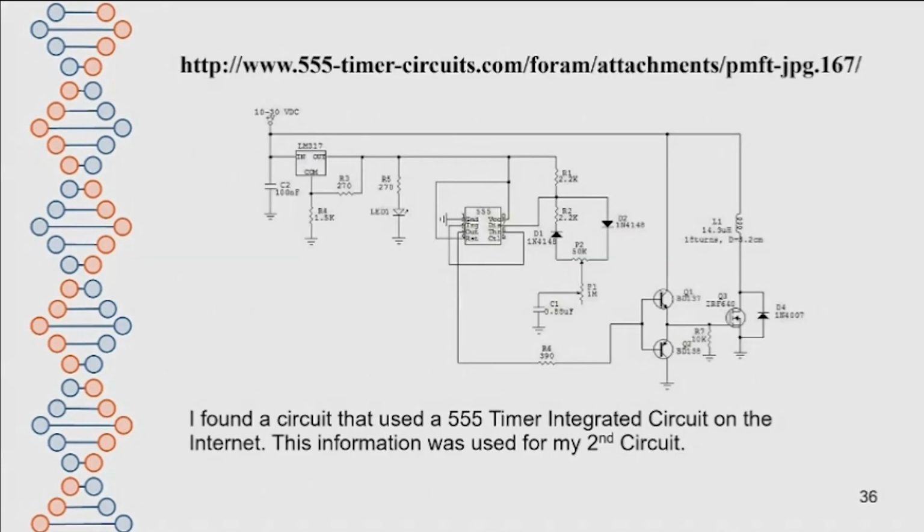Now this was the circuit which I copied part of. You'll see on the right there's a MOSFET, and before that there's a couple of driver transistors, and I basically copied that bit. But I didn't like the idea of him using the 555 IC, because I needed to be accurate on what frequencies I was doing. I need to be specific.